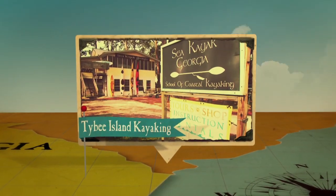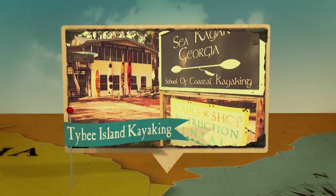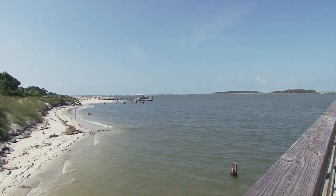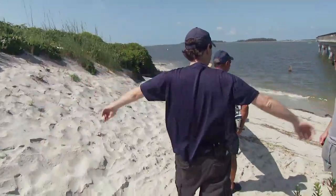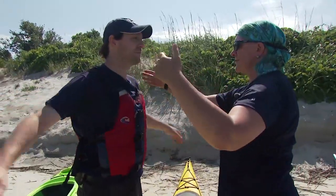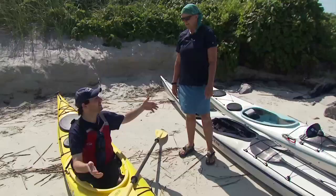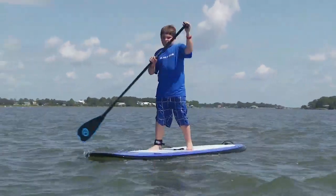Striding out on the gorgeous marshes of Tybee Island with the crew of Sea Kayak Georgia. Combine natural beauty, physical fitness, and maritime education into one daytime excursion, and you get Sea Kayak Georgia. Ronnie Kemp and Marsha Henson are the owners of this unique school of coastal kayaking. They offer rentals, lessons, and guided tours on everything from paddle boards to the classic sea kayak.